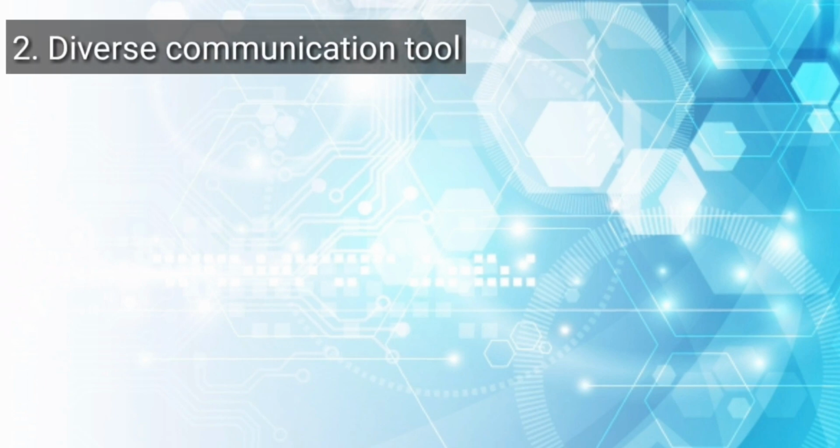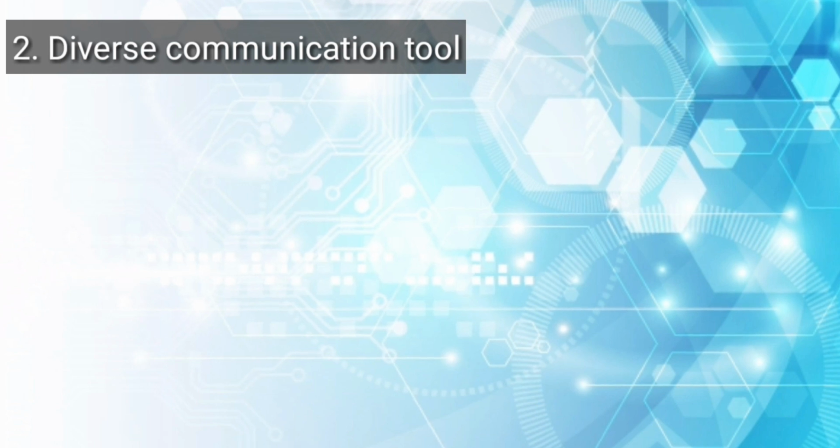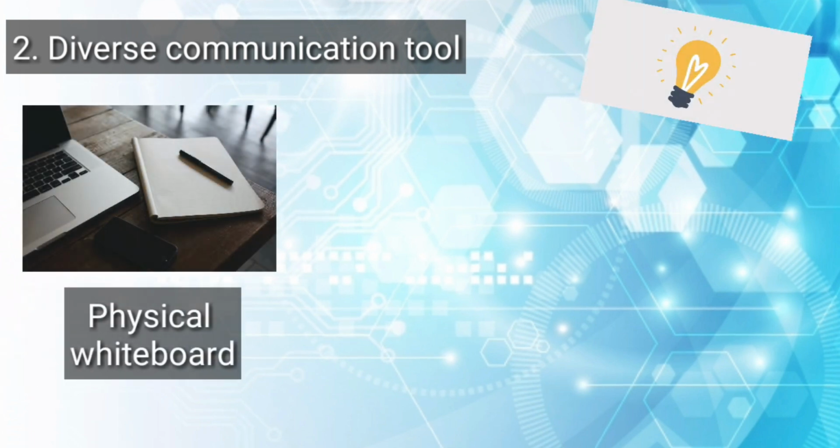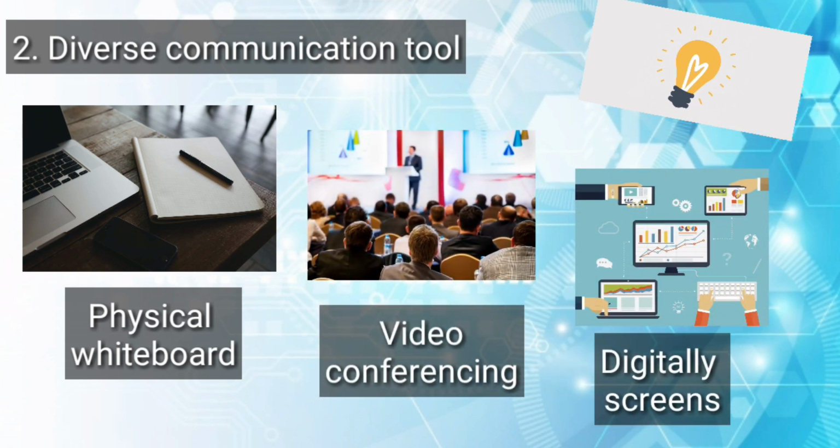Number 2. Diverse communication tools. Finding tools that work together is crucial, as this will rarely be present in a single tool. Having different communication tools helps in sharing ideas, whether it is a physical whiteboard, video conferencing, or digitally sharing screens.